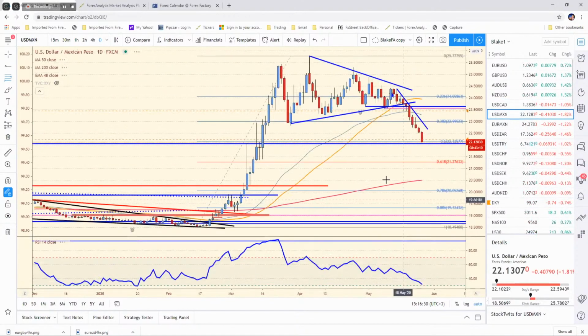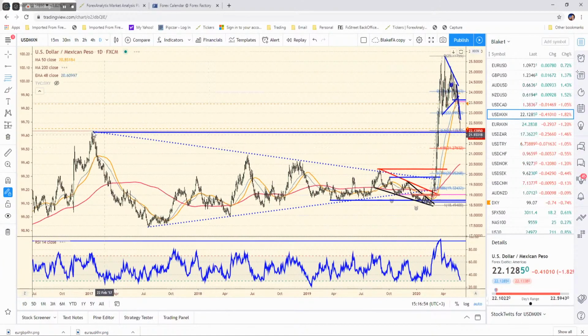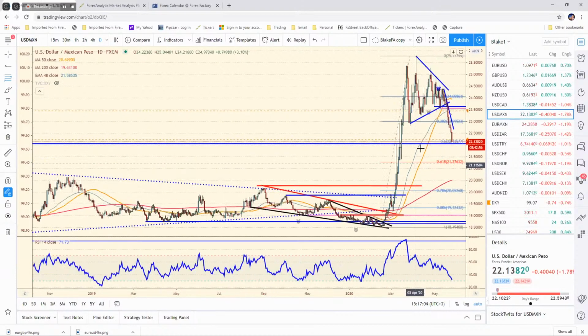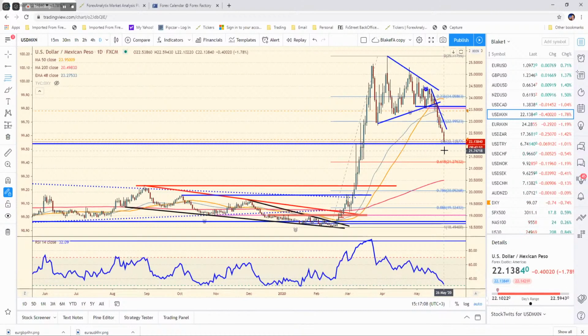The dollar Mexican peso is testing these levels that we haven't seen since January of 2017. This is the big breakout point. We're currently there basically right now. All right. So, and a 50% retracement. So it's going to be interesting to see if we can get some sort of bounce here.